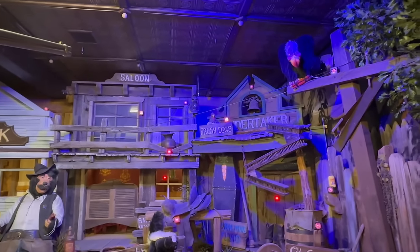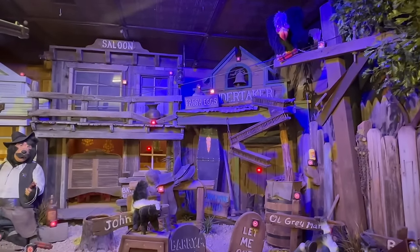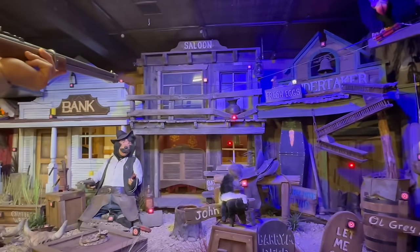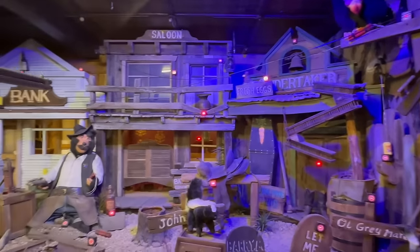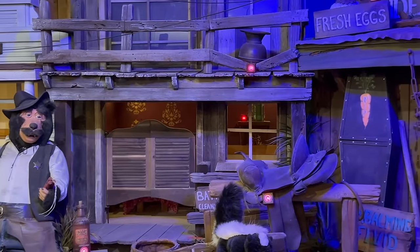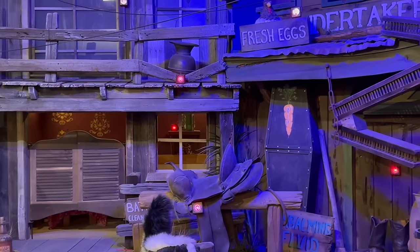Let's watch the bell above the undertaker. Fresh eggs. Oh, wires in the way. There we go. The spittoon next to the chicken. Shoot that inside the saloon. The lantern on the saloon. Get nothing. I think he missed at least one or two, don't you think? Well, I missed some.